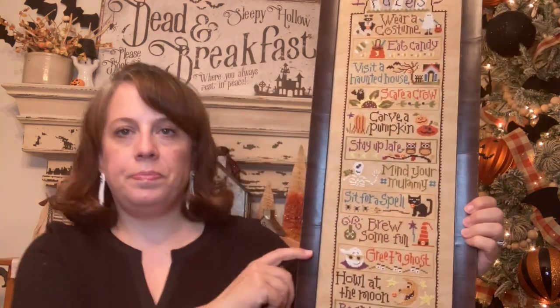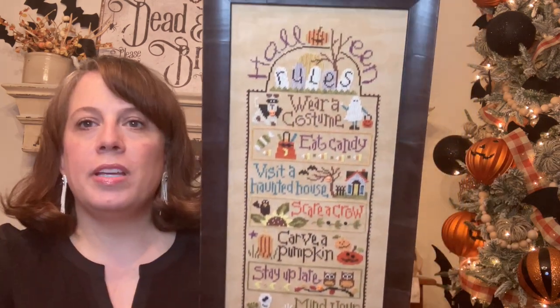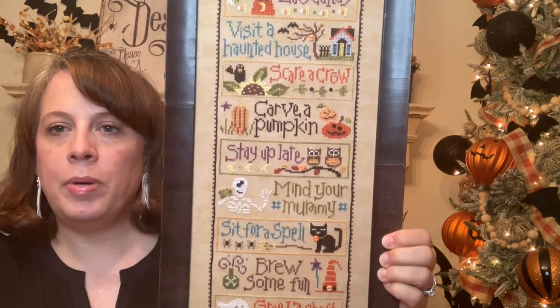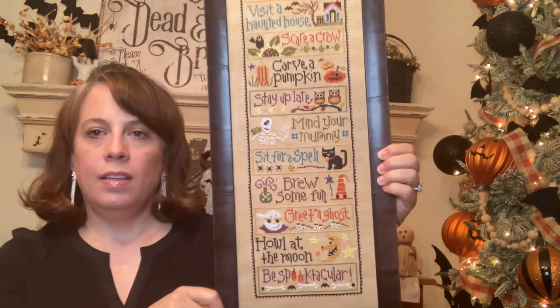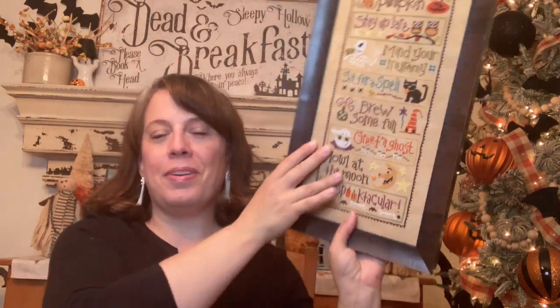Okay, let's see. The first thing I wanted to show is a fully finished object I finished last year. This is a pretty popular piece, Lizzie Kate's Halloween Rules. And it was so nice to pull this out again this year. I just love having it up on my wall. And it's just so nice when you pull them out of the bin, you're like, oh, I remember that. I love that piece.